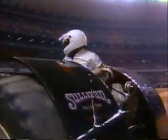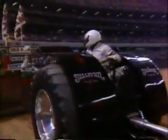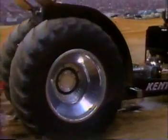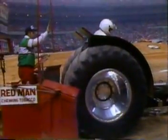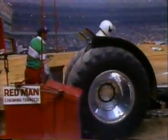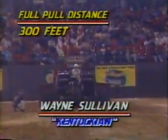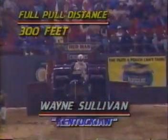Well, this is the Kentuckian backing up, ready for the pull-off. Now, the full pull distance is up to 300 feet, and the sled gearing has been changed and weight has been added. The Kentuckian, driven by Wayne Sullivan of Warsaw, Kentucky, one of the 5 men that will be in the 5,800-pound dragster tractor pull-off. Well, my man Steve now has his 12-foot ladder and is ready to interview Bennett Clark.